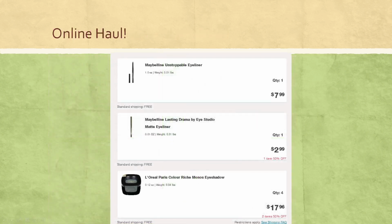So this is my online haul. These are the products that I got that we're showing. Total for everything for all of these is $17.96. The one item is half off here, showing 2 items coming in at half off here because all of these are on sale this week. Buy one, get one half off, which is great.